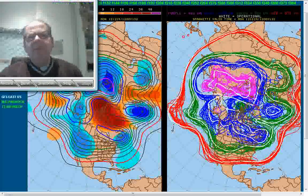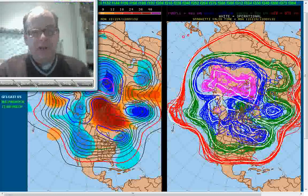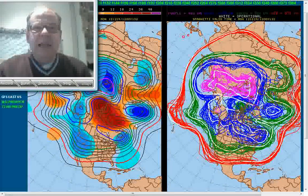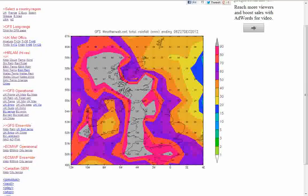So what happens if we go progressively cooler, which is what the medium ranges are looking at, progressively cooler, and stay unsettled, but Scotland remains cold, and it's there where we see the greatest risk of snow. That's where I think this pattern is going to evolve to. So let's just look at what happens in the next few hours.